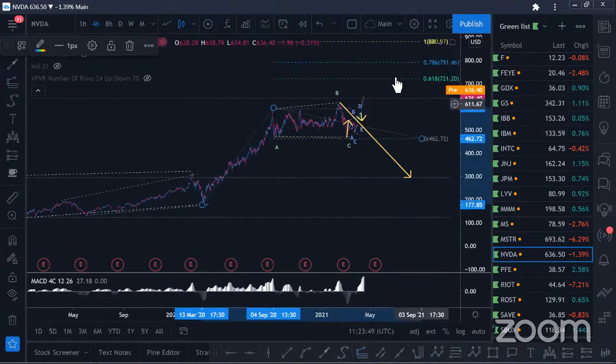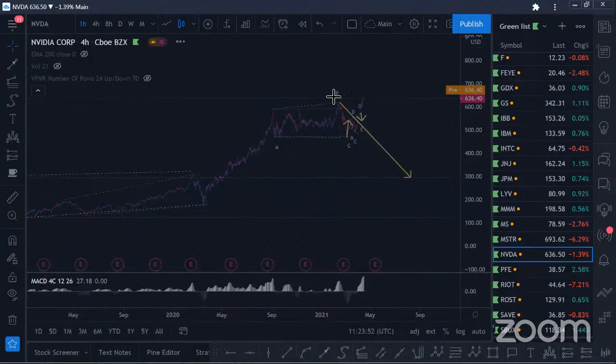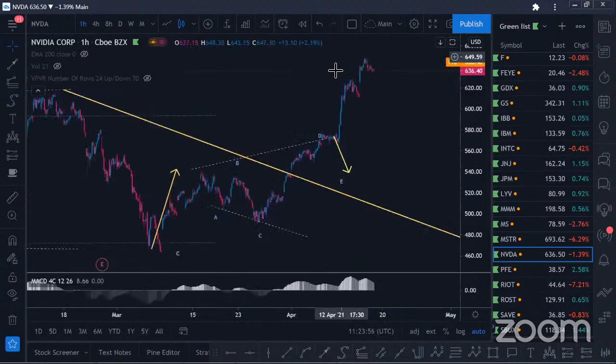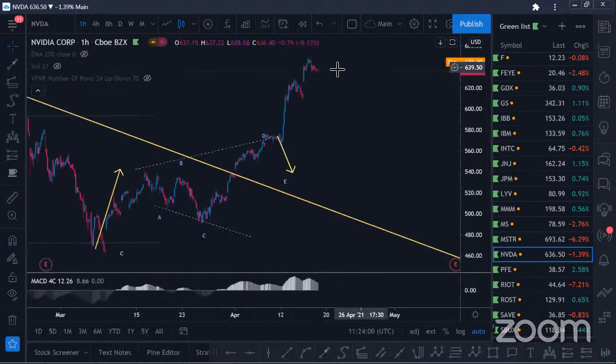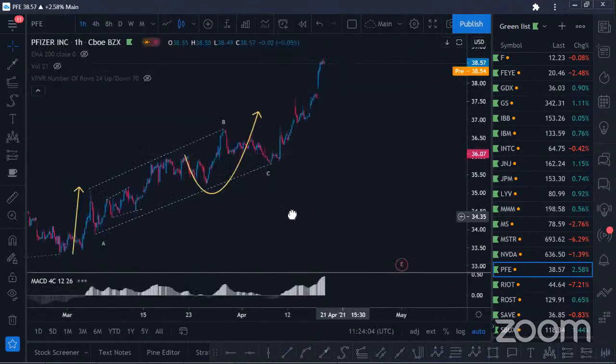But again, I want to see some lower time frame corrective moves to give us a little bit of conviction that we are heading higher. It doesn't even have to be a big one, just something that lasts maybe 2, 3, 4 days, maybe this week, and then we can look for another long entry. But right now, I think it's run, and we can't really chase it.